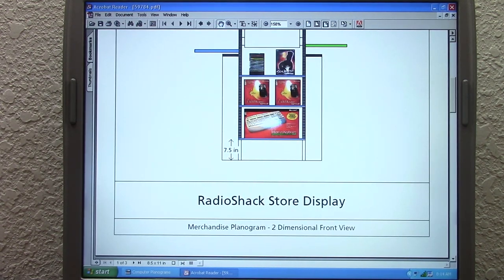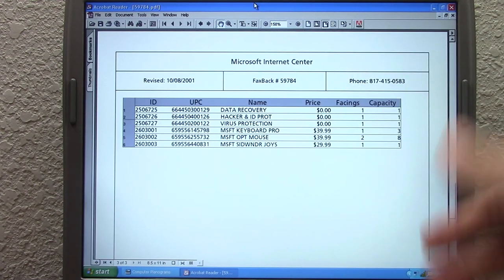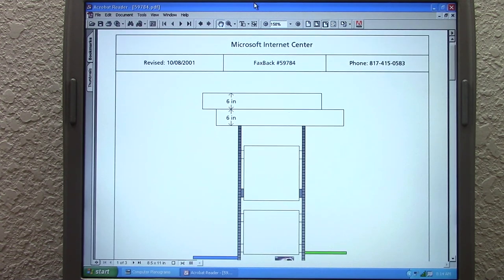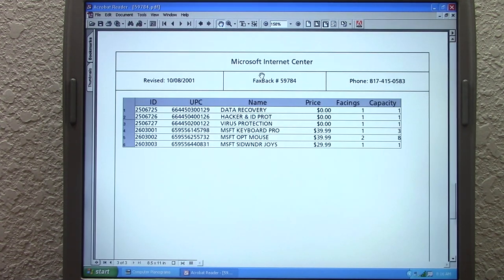So you've got a joystick that's a Sidewinder joystick. You've got some mice, I'm guessing. Yeah, IntelliMouse and a keyboard. Yeah, this is it right here. It's a very small list, because obviously most of them are going to be larger items. So you've got 3 items that were free, apparently. You've got data recovery, hacker and ID protection, and virus protection. They all have ID numbers and UPC codes. The price of all 3 of them is $0, 1 facing and 1 capacity.